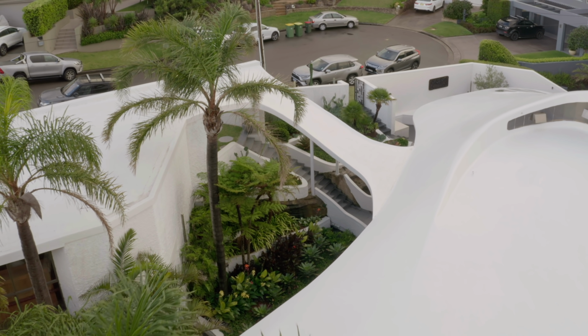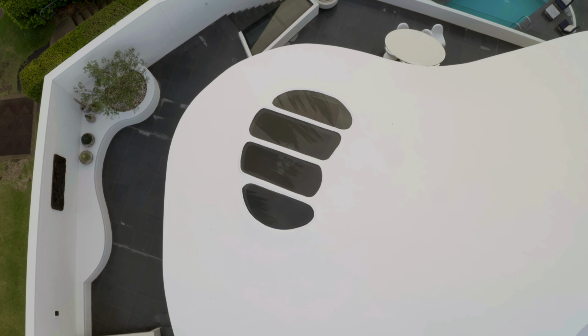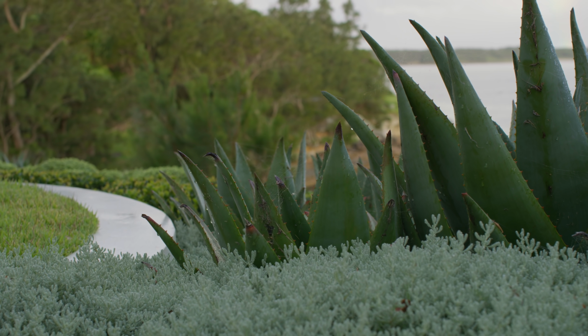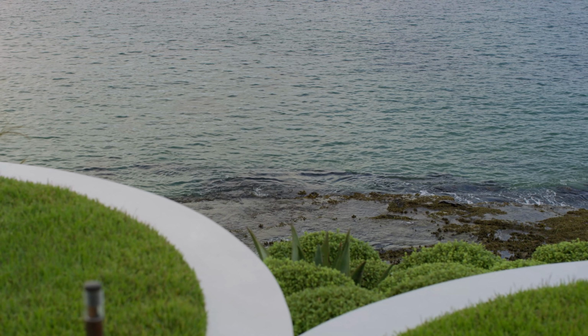The house really took my breath away. I got instantly excited about the possibilities here. The dramatic curves here and the strong shapes. It was a very different canvas that we had been presented with.